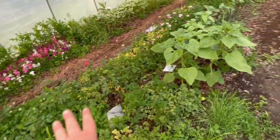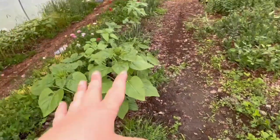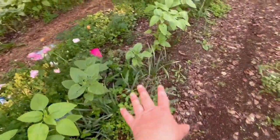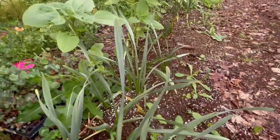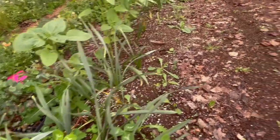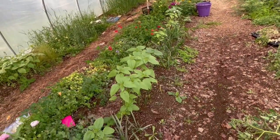All of this, I just kind of let it go. And I let these volunteer sunflowers go, and then I planted some sunflowers in here, while this right here is all planted with daffodils. So I want those to perennialize, and then I'm probably going to plant zinnias or food.